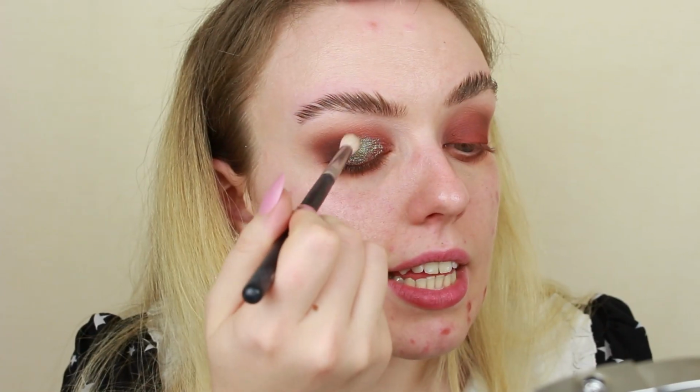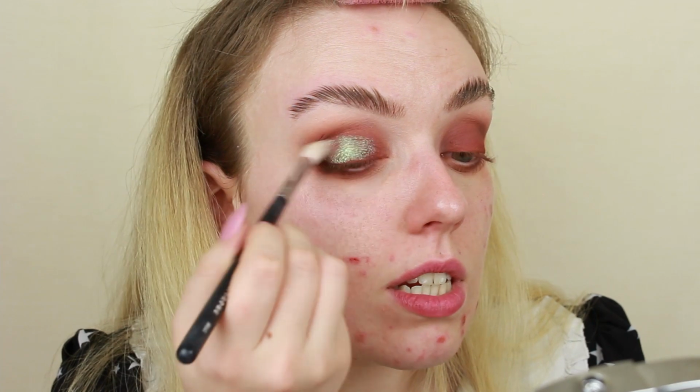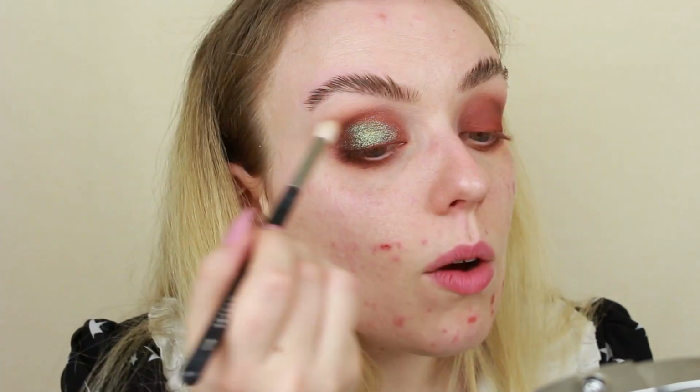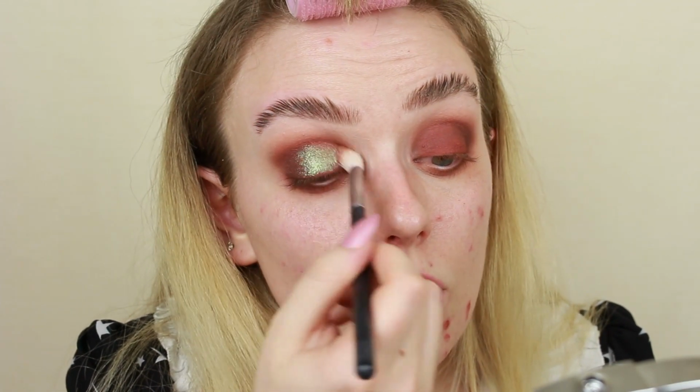Oh, it's so pretty. I'm just gonna take this big Morphe M441 brush around the edges. I do want it just a bit softer on the edges, so I'm just adding a bit more. You know what, I'm just gonna take some more product on the Morphe brush.